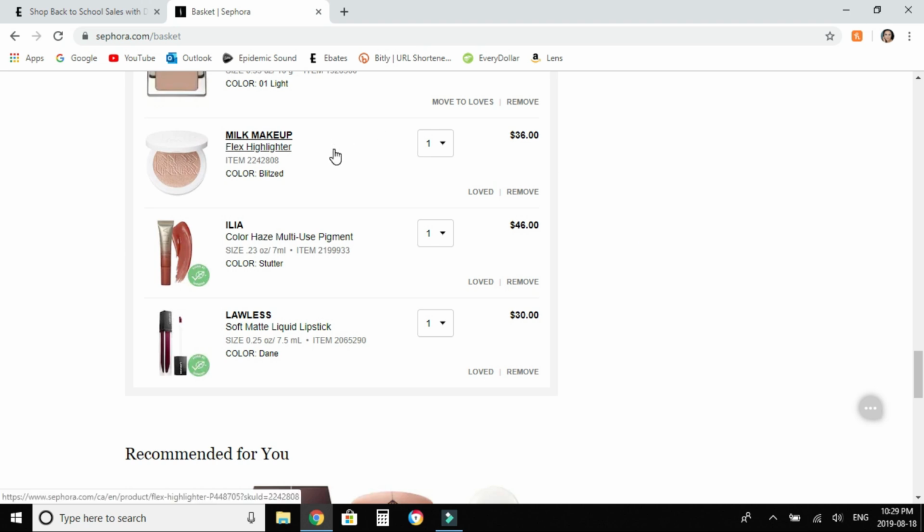The Milk Makeup highlighter, I do not need that right now. I truly don't. I have so many highlighters, so it's on my loves list. I'm going to just take it out.